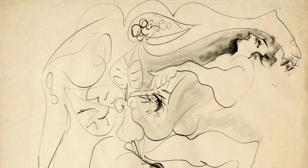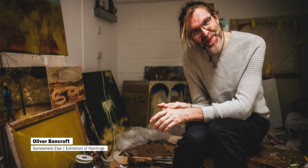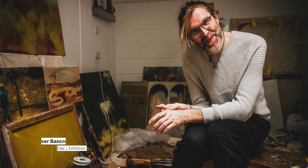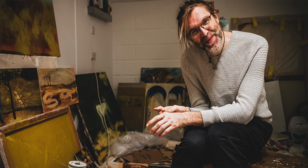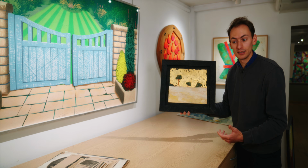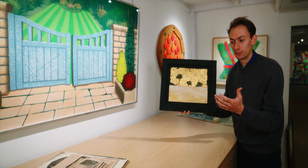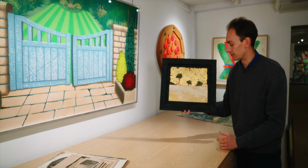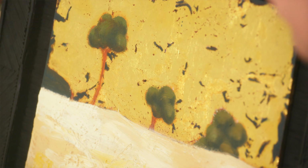And something else just to remind you of, upcoming on the 4th of September, that's the Saturday, we've got a fantastic exhibition of paintings by Oliver Bancroft. Now, we've known Oliver for, I think, some 20 plus years now. In that time, he's become a really fated filmmaker. He's shown works in places like the Pompidou Centre. He's been selected by people like Tacita Dean for curation. But this is, I think, the first time he's shown some paintings in a very long time.